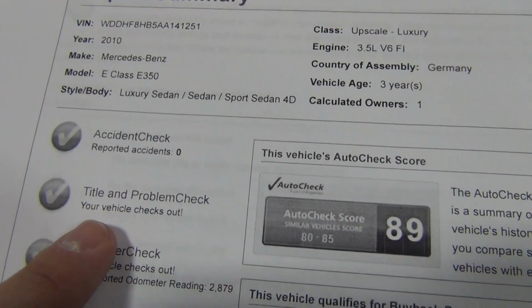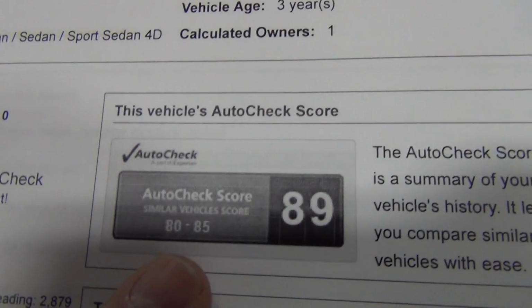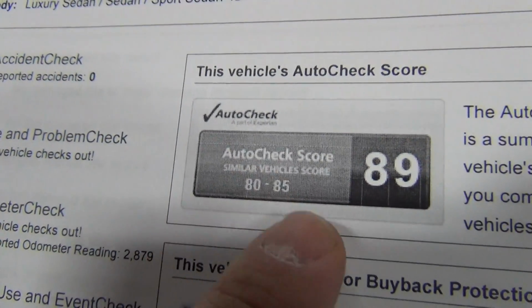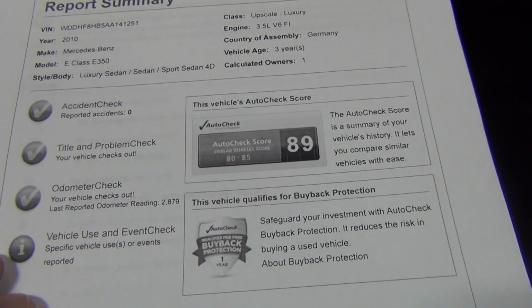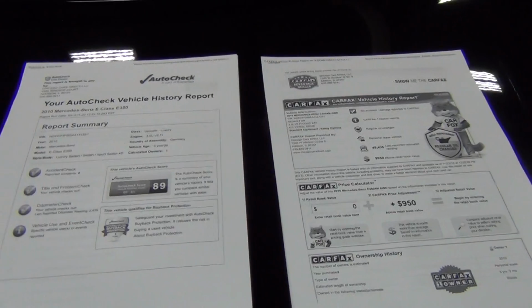But no accidents, no problems, everything is fine. But they assign a score. Most of these Mercedes-Benz score between an 80 and an 85, and this one is an 89. So it scores out of the park. So that's great. So there's 2 clean reports.